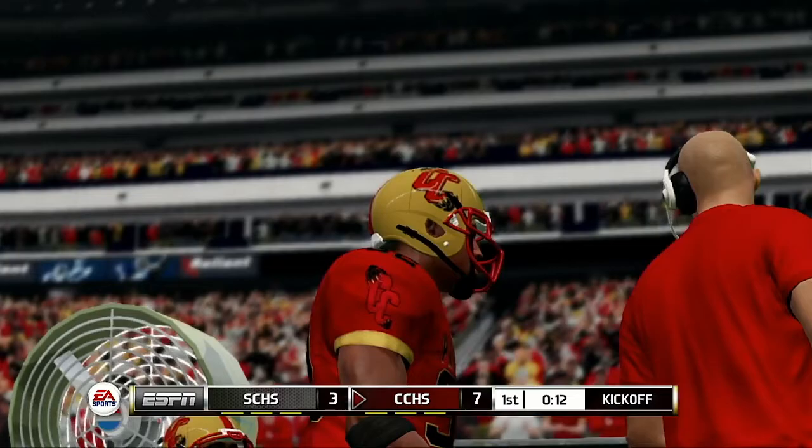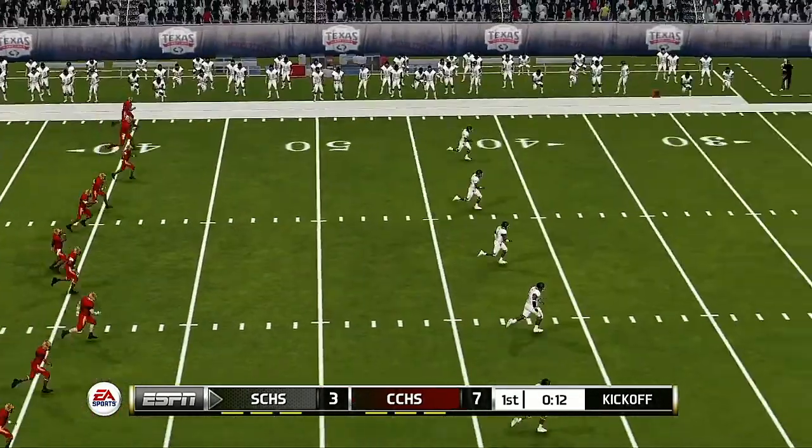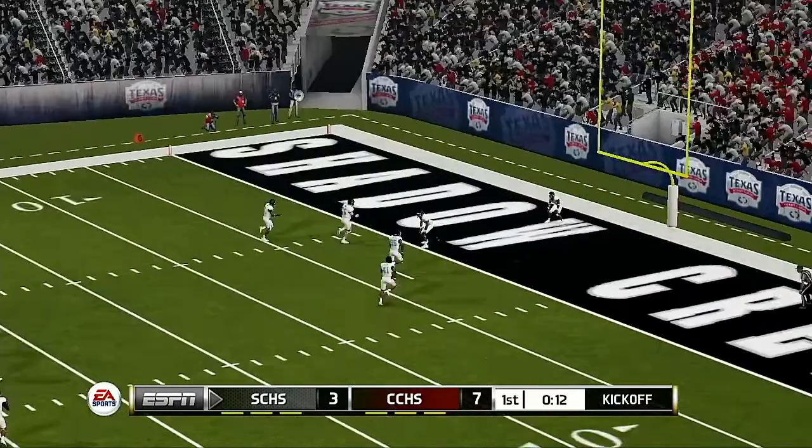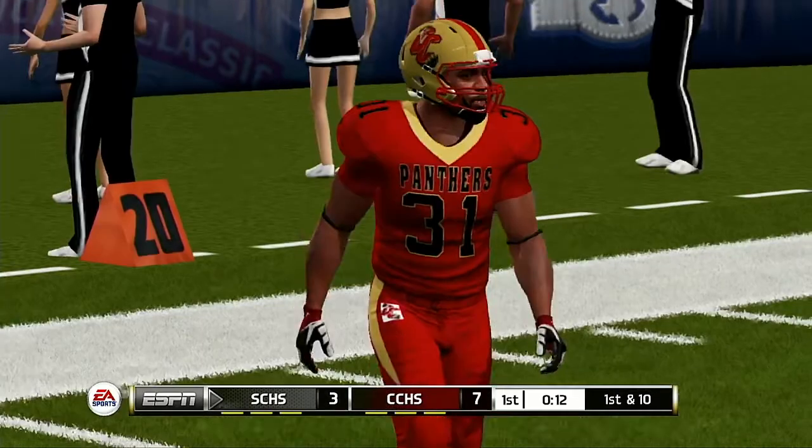Brad, I thought that was a textbook drive. I thought they did a really good job of showing balance, mixing the play calling with the run and the pass. Just an overall well-executed touchdown drive. And it sails out of the end zone for a touchback.